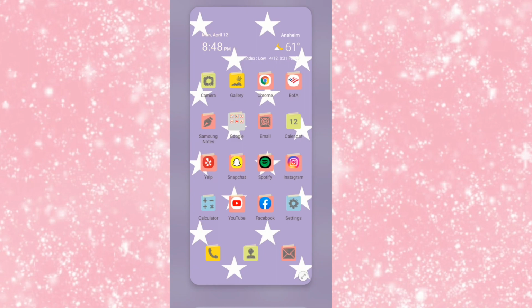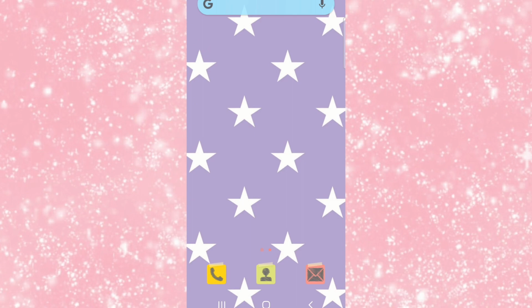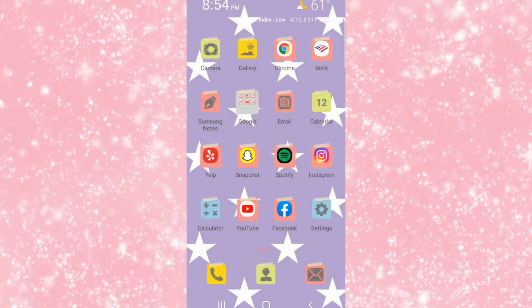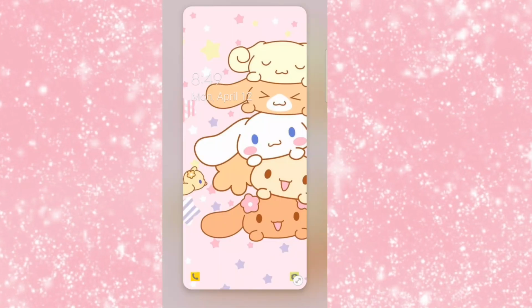So I did want to do like a purple theme because of course I have a purple phone case, so I felt like these white stars with purple background went well with this theme and kind of put everything together. And as for the lock screen, this is the wonderful lock screen.